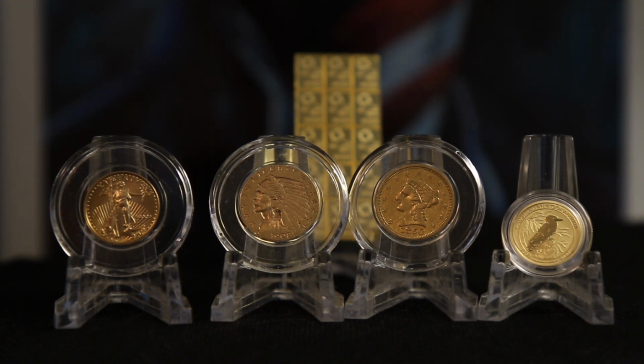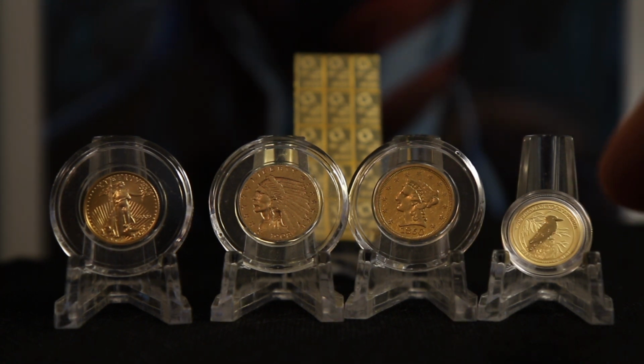Now, I should say that there are some exceptions. I personally like some designs that are only made in 1/10 of an ounce versions, like this kookaburra right over here. They only make these gold kookaburras, which they started last year in 2020, in 1/10 of an ounce sizes. So I have to get that if I like that design.